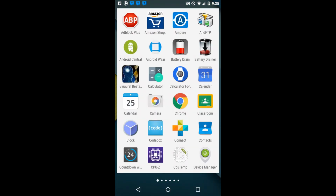Now I'll just generally go through a few of the things in here. We have AdBlock Plus, which sometimes works, sometimes doesn't, but it's mostly disabled. Amazon Shopping, I never really buy anything on here, so it's mostly just for browsing. Ampere, as we went over. We have battery draining apps, Android Central, and just general apps like this. If you have any questions about any of these, go ahead and ask.